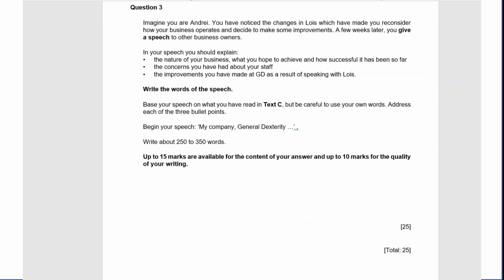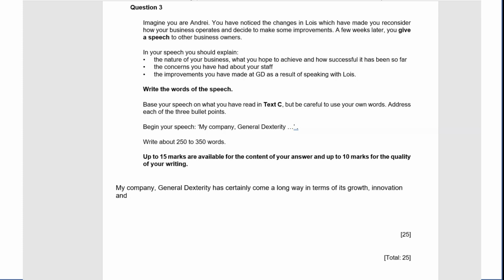So with any directed writing task, I like to spend a sentence or two just establishing a sense of purpose and character. Of course, we won't get any reading marks for that, but we may well get writing marks. So I'm going to use that sentence starter, of course, and it's bold again. So I'm going to put my company, General Dexterity, has certainly come a long way in terms of its growth. We've got the lightning bolt, so let's put of its growth. Let's put innovation, and we'll get writing marks there, I think, and success.